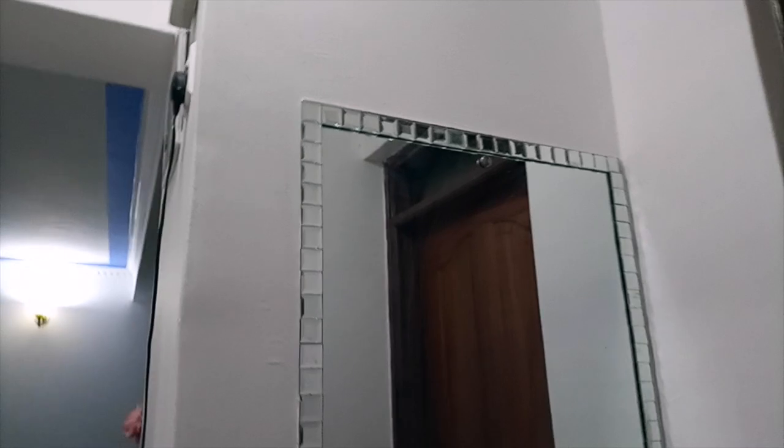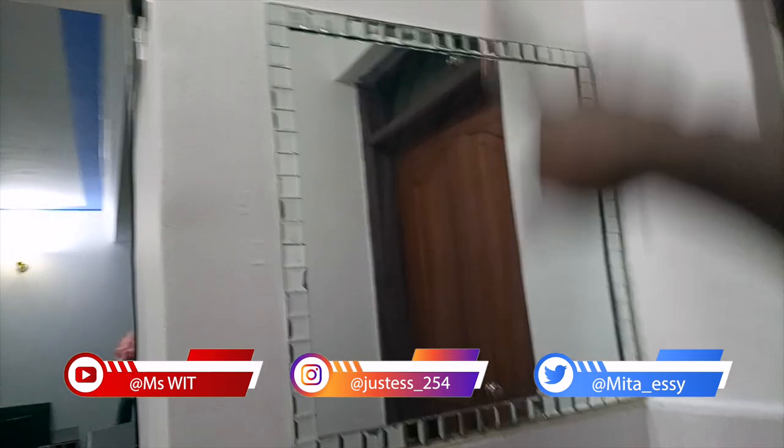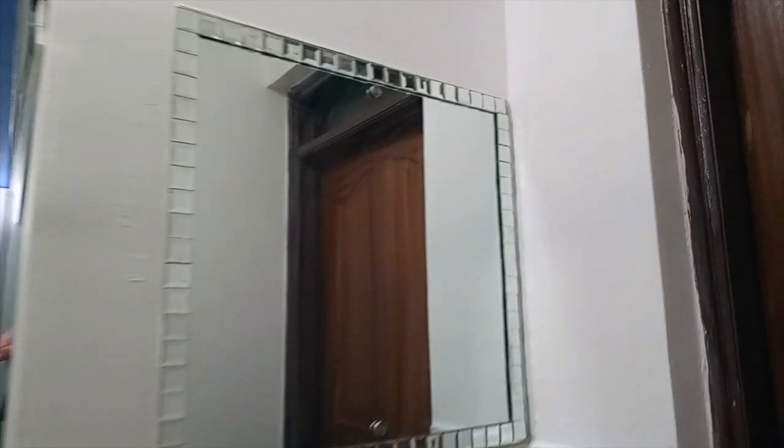So one mirror actually takes, because 20, 20, that is 40, 40 plus 19, 19, 38 plus 40, that is 78. So a total of 78 mirror tiles for this one. Hallelujah. Oh my goodness. See you guys when I do the rest.